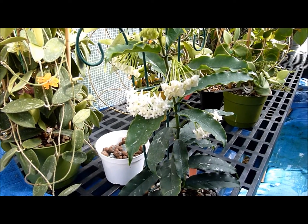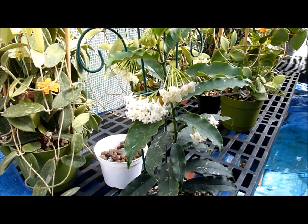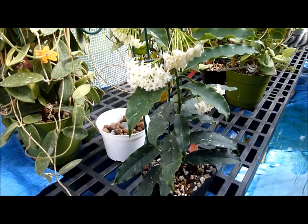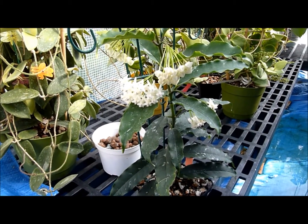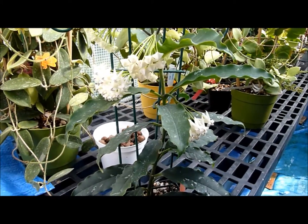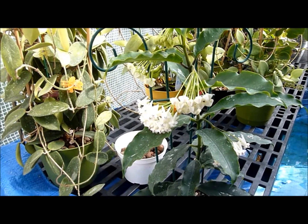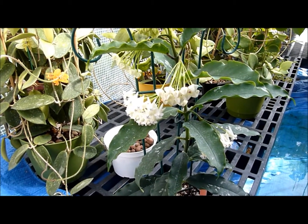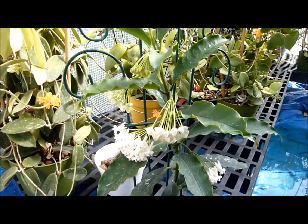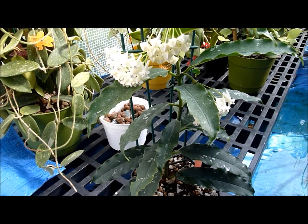Hoya lockii is endemic to Vietnam, and it was named after a professor of botany named Locke, and that's where it gets its name. It's very closely related to Hoya multiflora, and there's a great website that I found that, if you Google this plant, hopefully you'll come up with it as well, that shows it in its native habitat growing 50 feet up in the air on old growth forest way up in the trees. It's an epiphyte and just a really, really great Hoya.